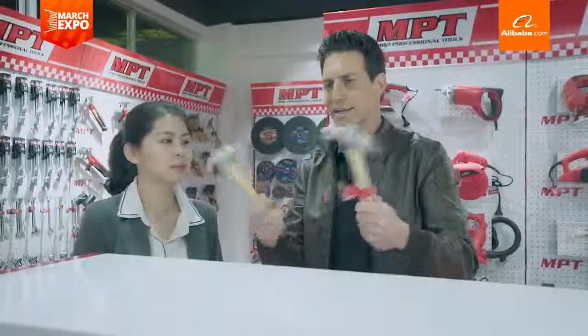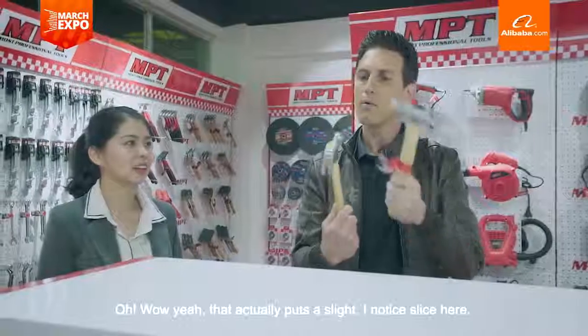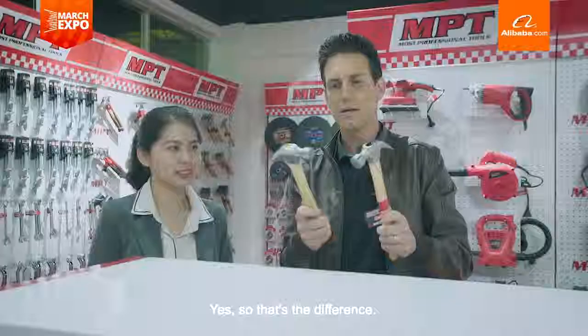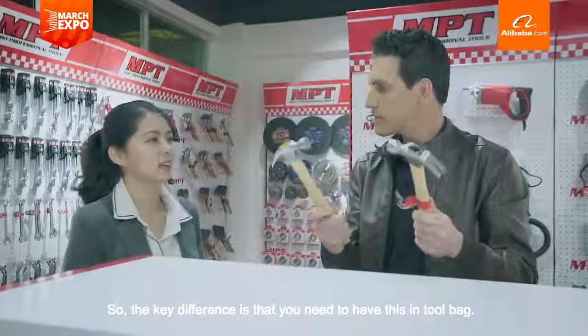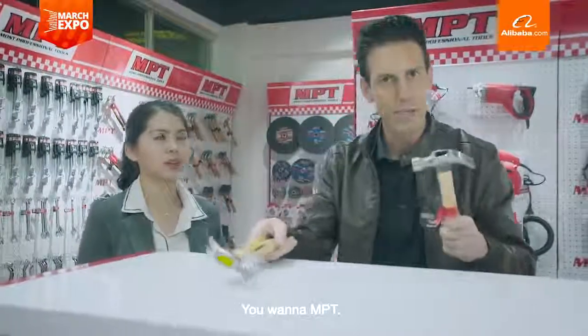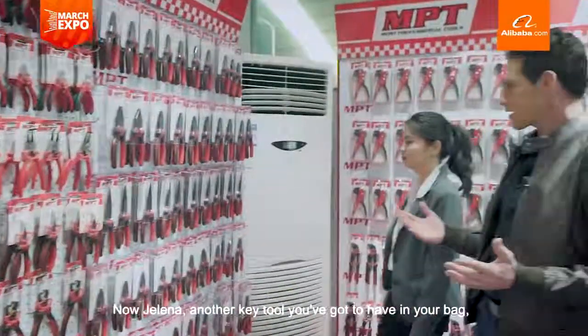All right, durability. Can I? Yes, of course. Can I try? Oh, wow. Yeah, that actually puts a slice out of it, and there's no slice here. Yes. So that's the difference. Those are two key differences. You need to have these in your tool bag. You don't want this one. You want MPT.